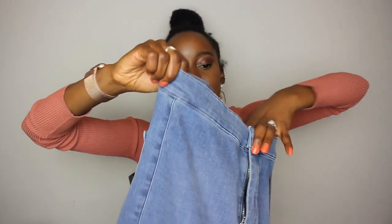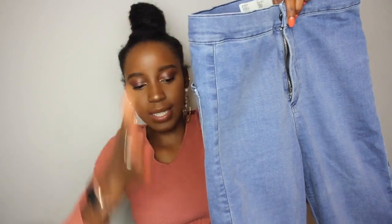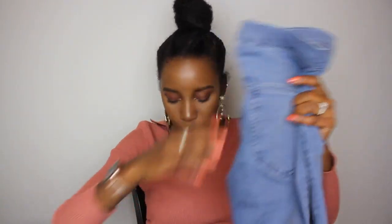In terms of jeans, personally, I do not wear low rise. The lowest I will go is mid rise, but that's the mid rise that looks high rise. Otherwise, I usually wear high rise, high waisted jeans. I like a high waisted jean that cinches at the waist and then goes out. As you can see, it goes out and cinches at the waist, and I usually tuck it in with a shirt or wear it with one of my tighter tops as well.